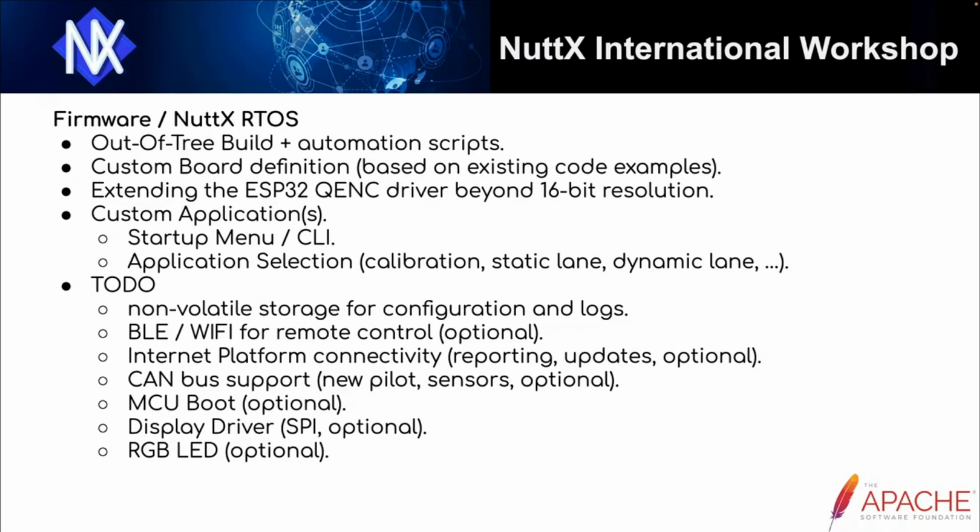One thing I had to improve was the quadrature encoder. The default hardware provides 16-bit resolution, so I had to extend this resolution to a higher number, to get the direct position number and not have to process this information inside the application. There are several custom applications that are launched when the device starts. When we provide some input from the UART, we trigger the command line interface with additional utilities for configuration, calibration, testing, logging, and so on. And if nothing like this is triggered, we start the default application.